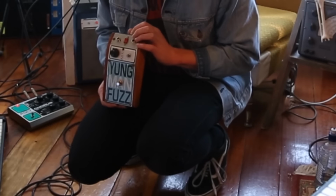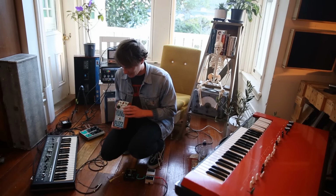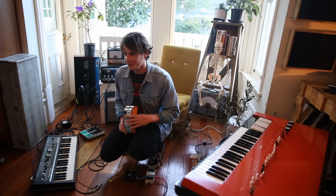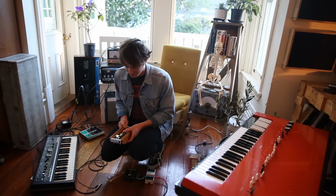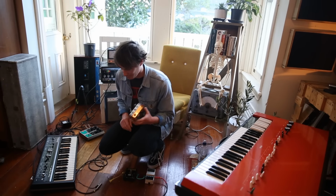Half old school Electro-Harmonix, or like the box design anyway, and half Moog, you know, those pedals that they do. That's what I was going for. But it's modeled off a Big Muff. It's just modified a little bit, but it's really grunty. It's gated as well, so it's cool. That's my main stomp box.